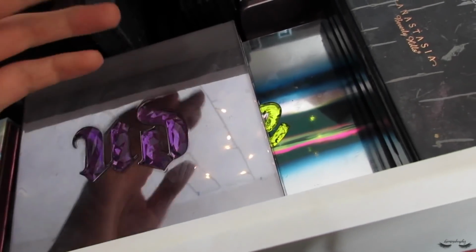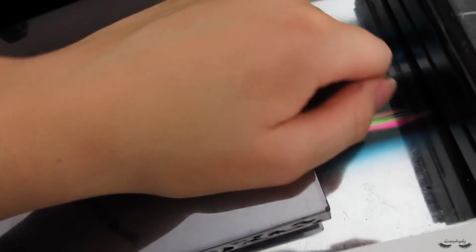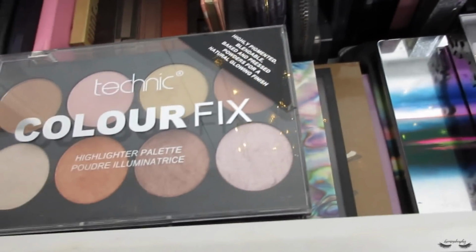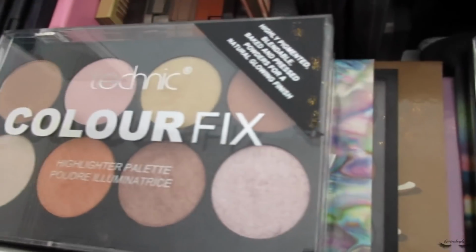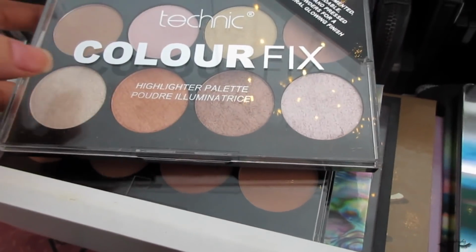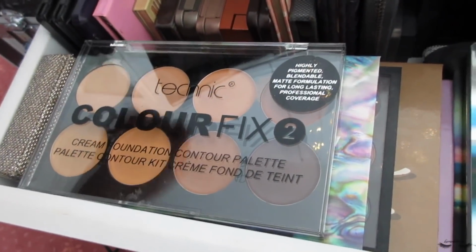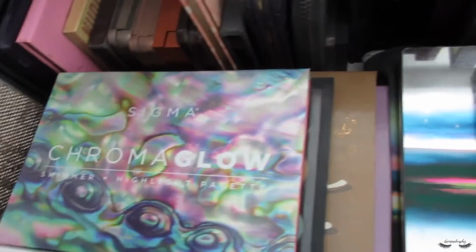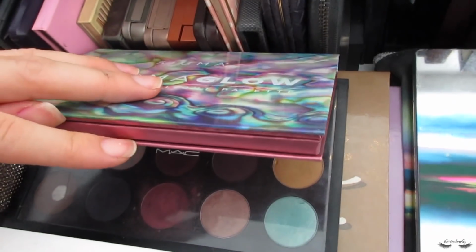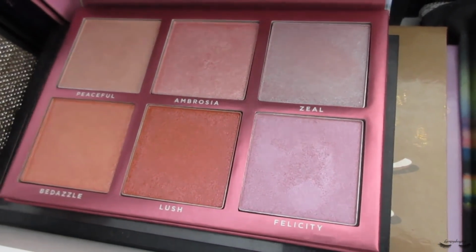Oh, I can't get you on. There you go. Then underneath I have two Vice palettes, Vice 3, and I think the original Vice palette as well. Then on this side I've got another like selection of palettes. So I have this Technic highlighter palette. That shade there is really nice. Technic bronzing palette, Technic green foundation palette. Then I have this Sigma Chroma Glow shimmery palette, which is really pretty, but more like for festival season. I wouldn't wear this every day.